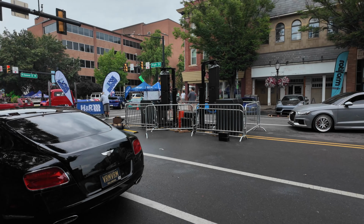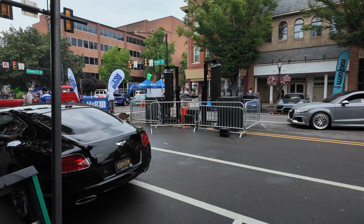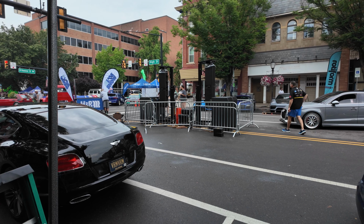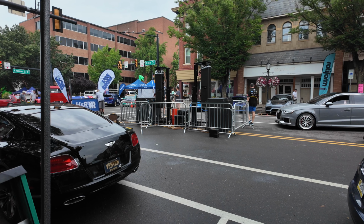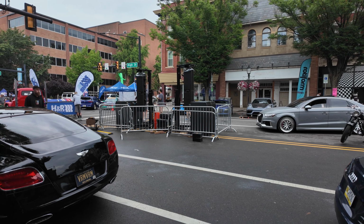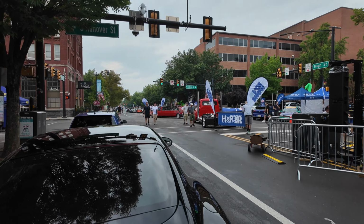Alright, so here's the setup thus far. I wasn't able to get some setup video because everything is kind of a rush at these things. In an operation of this scale, there's a lot of moving parts, so I want to try to stay as low key as possible, do what I need to do, and make sure I'm out of the way for everything else that needs to occur. So this is the intersection that's blocked off here.